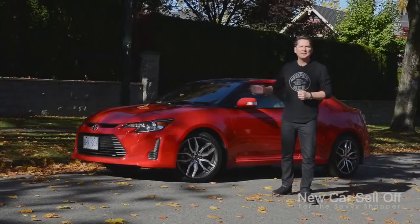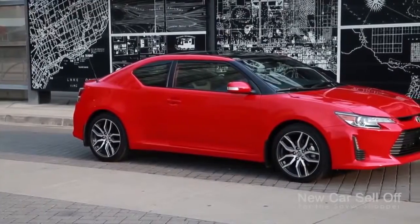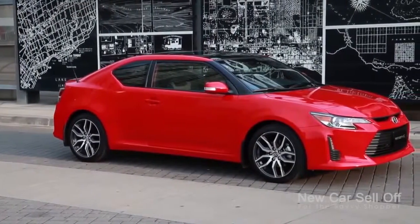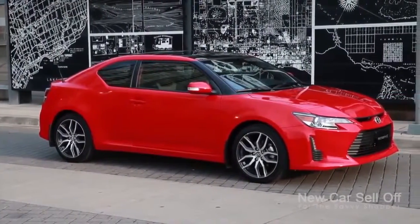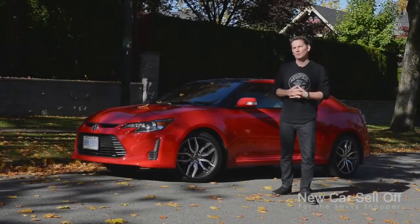Scion. Well, this TC is not going to appeal to the same buyer. Don't get these things confused. Someone that's looking for an FRS really wants that type of car, where somebody that's looking at a TC is really looking for a car that they can drive every day as a commuter vehicle that's a little bit more relaxed and comfortable for everyday duties. The FRS doesn't fit that bill, especially in the winter with rear-wheel drive.